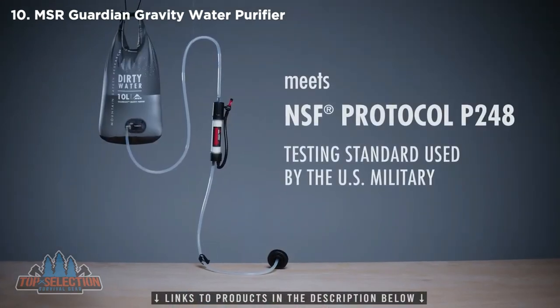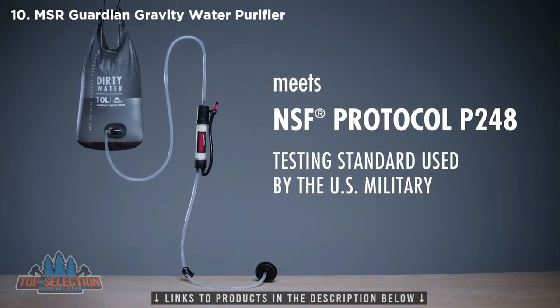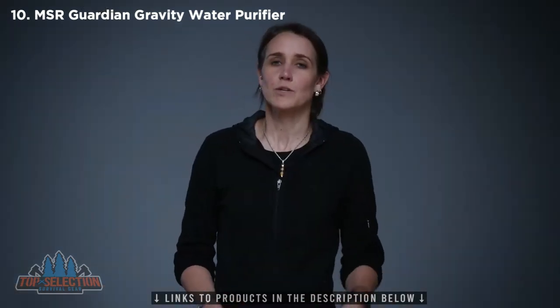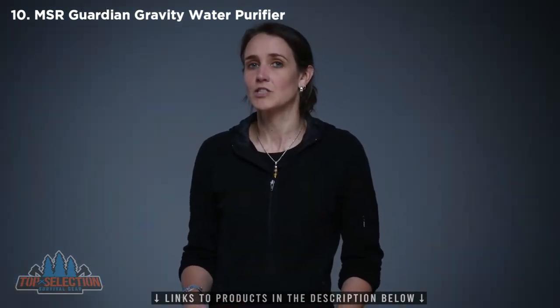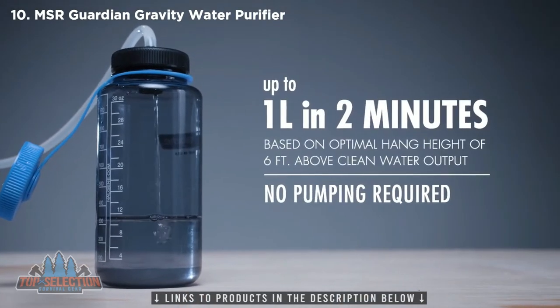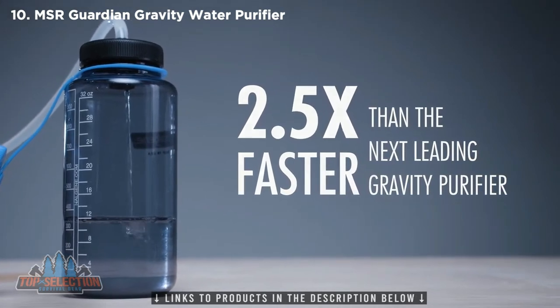This is the only gravity purifier to meet the NSF P248 military testing standard, which is actually more rigorous than P231. It's also the only gravity purifier to offer that level of protection with such a fast flow rate. It delivers a liter in 2 minutes. That's 2.5 times faster than the next closest competitor.